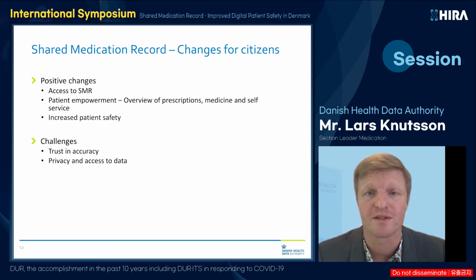Some of the challenges which always come with a system like this is how the patient trusts the accuracy in the system. It takes some getting used to that there's a system which can provide details about you as a citizen, so it takes some trust. Then there has also been a question of privacy. Can the citizen really trust that the privacy is being upheld, and that nobody who should not have access to the data has access to the data? This has been overcome by information and telling the citizens exactly who has access, who has not access, and in that way providing information to the citizen about what the shared medication record is all about, and how it's being handled, and how the system is being controlled.